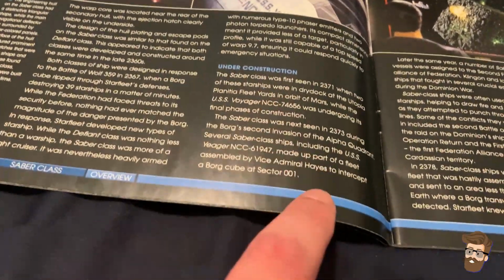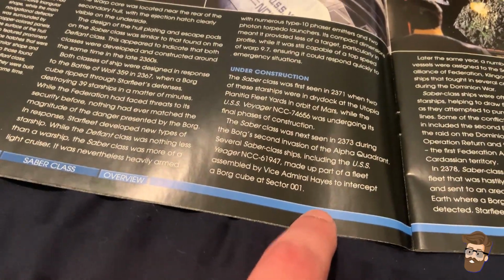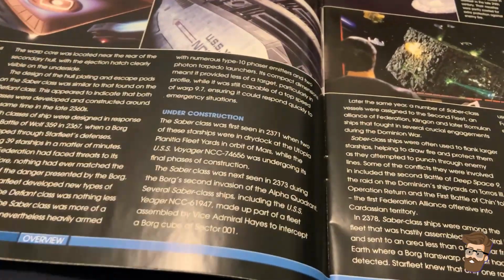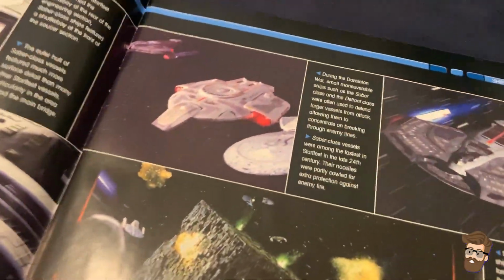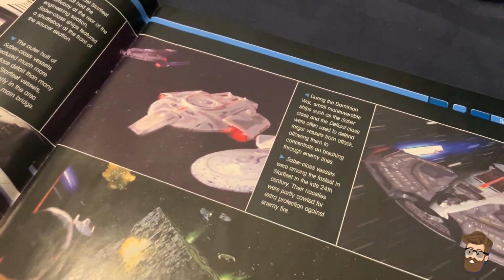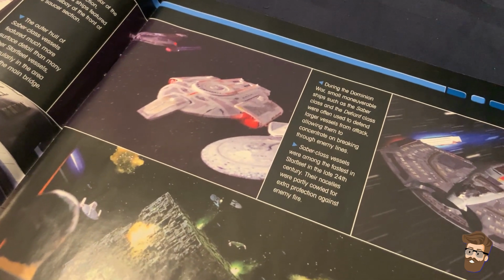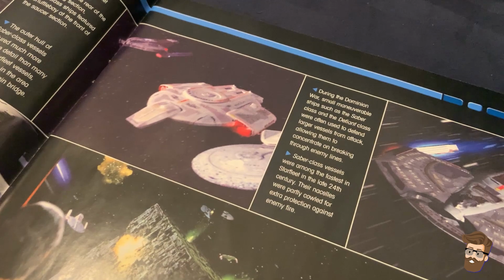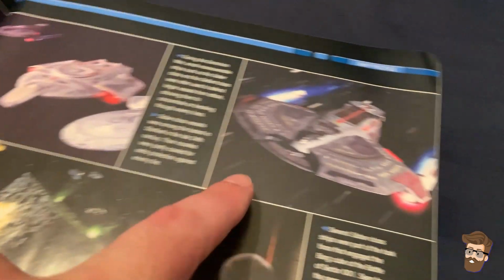Okay, so it did show up in Voyager briefly, and the Battle of Sector 001 is 2373. So it's one of the post-Wolf 359 ships. There's a shot of a Saber class there, looks like alongside the Defiant. That could be from the Changing Face of Evil. Maybe that's from the second Battle of Chintaka we're looking at here.